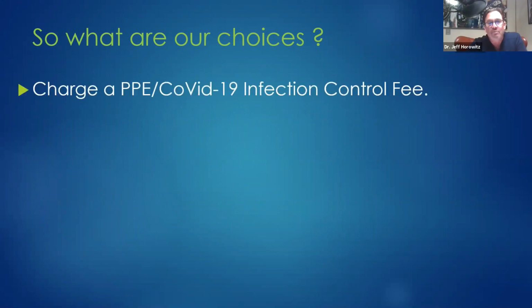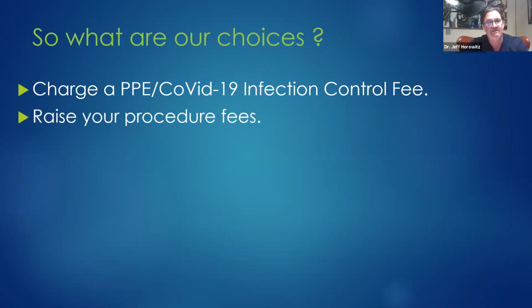Well, we have a few practices that we could engage, and many people charged a PPE fee or a COVID-19 infection control fee. We all know how that went. Some of us didn't have a big problem. Some people had really big problems. Some people complained to the state, and it was very problematic and certainly not a good long-term answer, although we were able to offset some of the costs there.